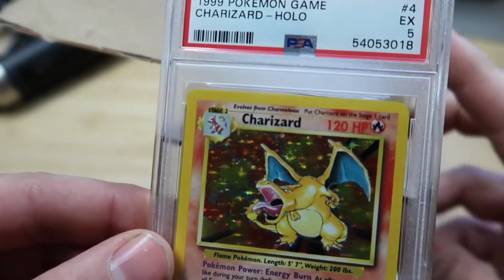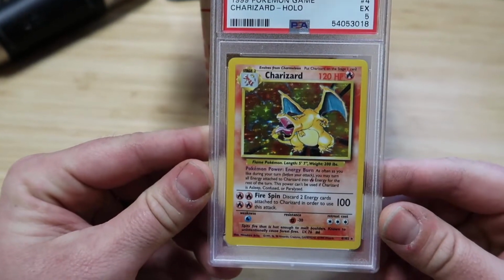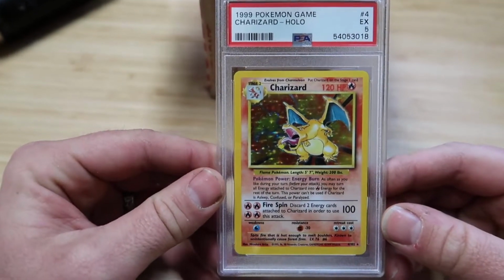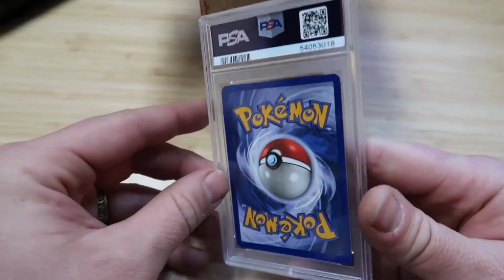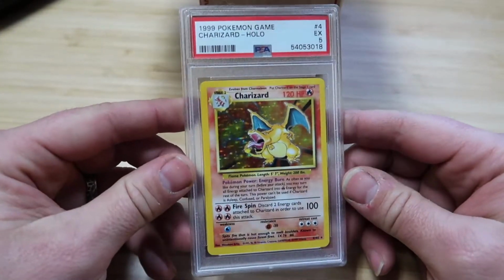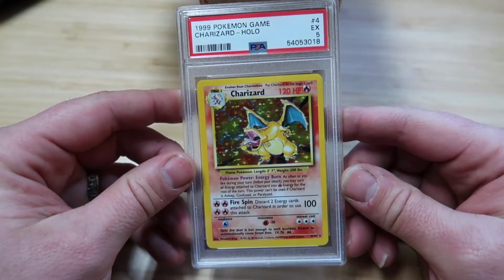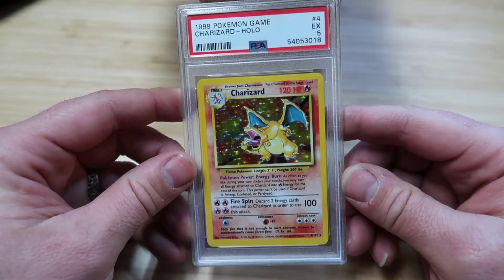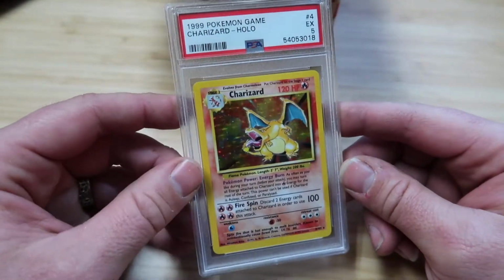This is a Charizard. This is from Base Set Unlimited. This is a PSA 5. That's all right. Honestly, I wasn't expecting a whole lot from these. I was definitely hoping for better than a 5, but I certainly wasn't expecting any 9s or 10s, that's for sure. This is definitely nice. Love seeing this.